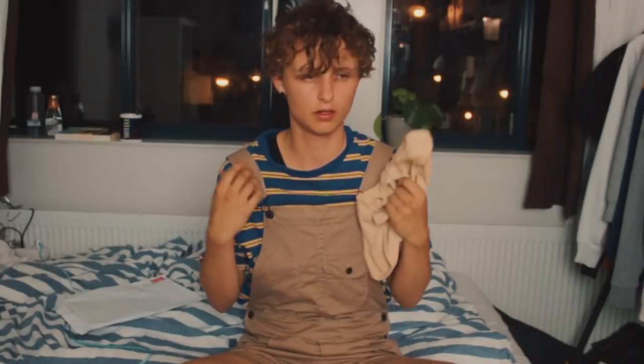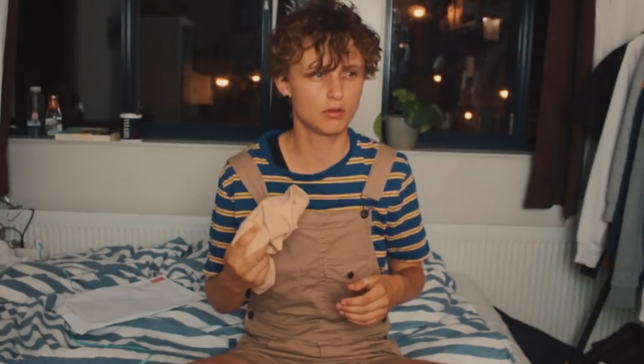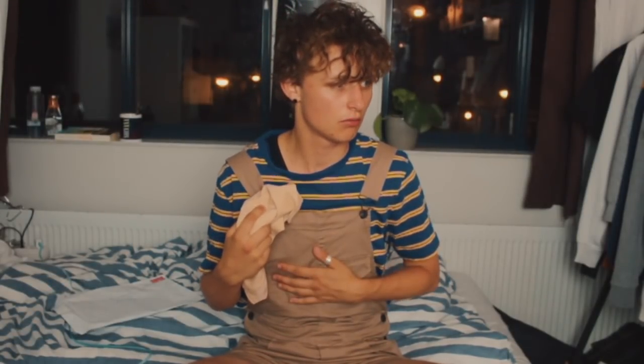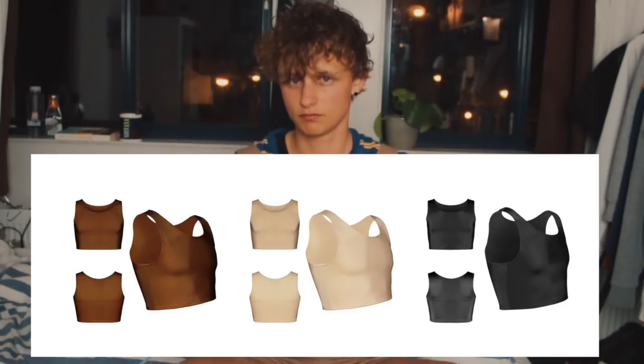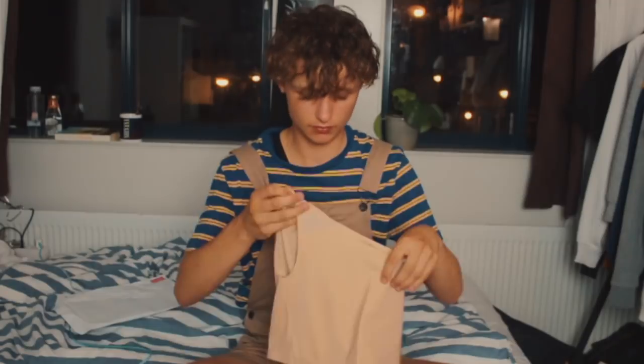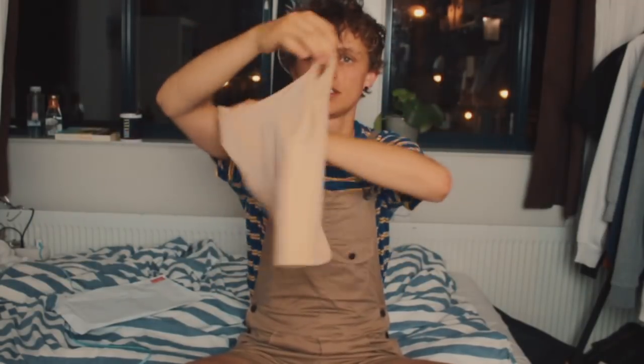They make them in a few colors, I think nude colors, black and white, and maybe green or something. You should check out the website, I'll put some pictures in. This is what it looks like. So now I'm just gonna try it on and see how it fits, so I'll see you in a second.